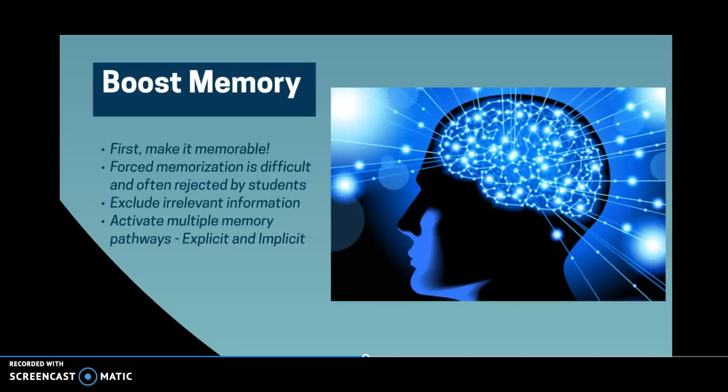Boost memory in your classroom. So first, make it memorable. Make sure that the lesson you are teaching is worth learning according to the students. Forced memorization is difficult and often rejected by students. Exclude irrelevant information. Activate multiple memory pathways, explicit and implicit.